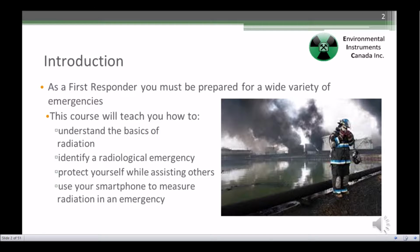As a first responder, you can use your readily available smartphone to recognize a radiation emergency and protect yourself while assisting others. To operate the phone, no other equipment is required. You can connect to additional radiation equipment, and the phone will even interpret radiation readings for you. Consider how this phone would be beneficial to you as a first responder as we go through the exposure scenarios to follow.